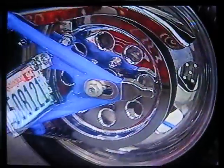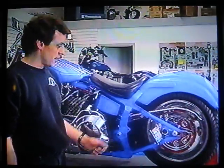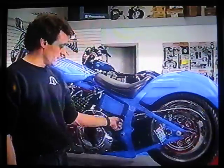This particular motorcycle has a belt. Most motorcycles have chains. Some of them even have drive shafts. That's how the power is brought to the rear wheel to drive the bike down the road.